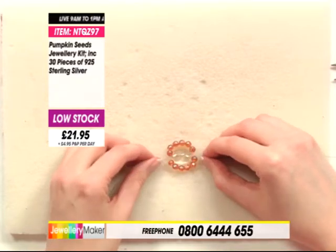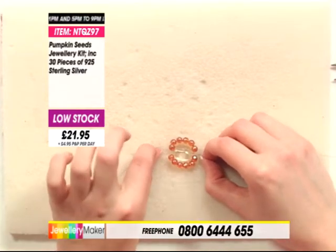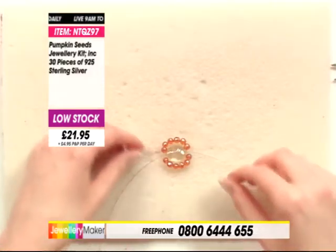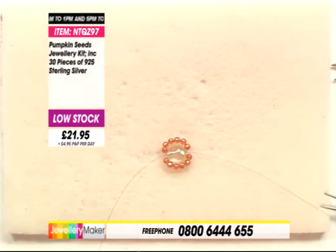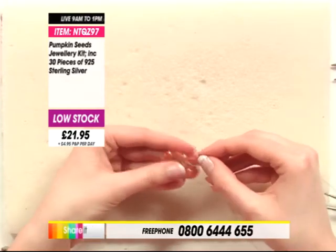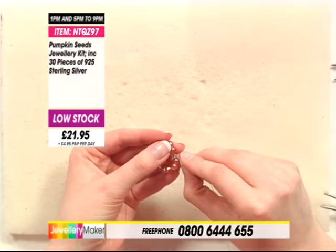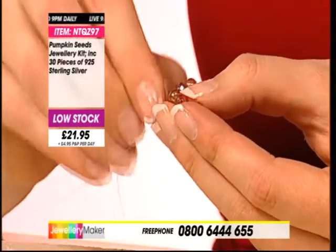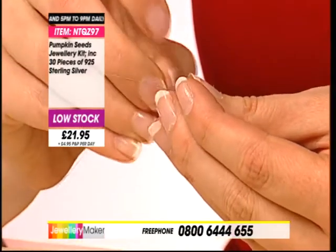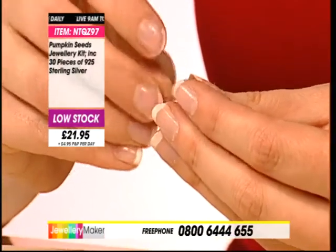Now to keep it nice and solid, to give it that structure, I'm going to pass the wire all the way around the loop. So you go back through. Right, so you've got to thread back through every single gem. Yeah, which is why you want to have an excess of wire. Because it really firms up your design in terms of how it sits. You need to give it that strength. Otherwise it'll just move about a lot.